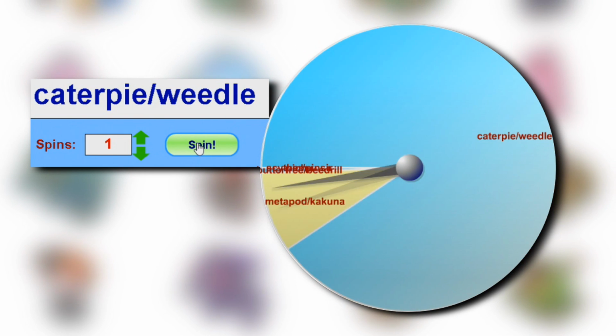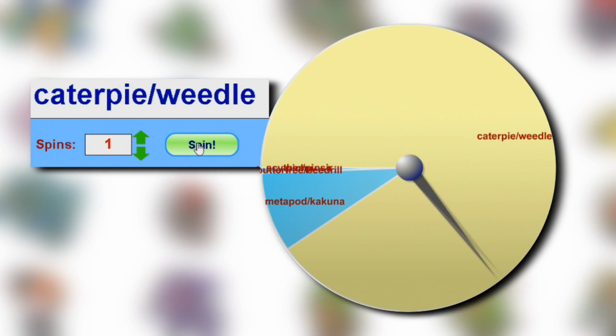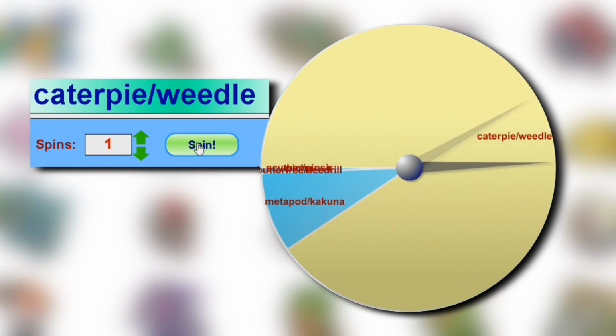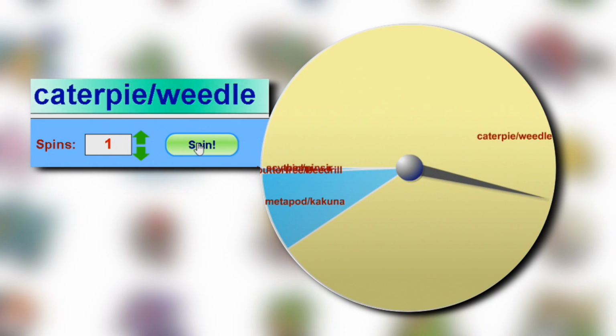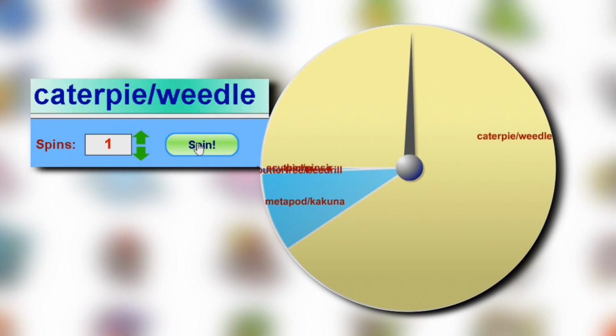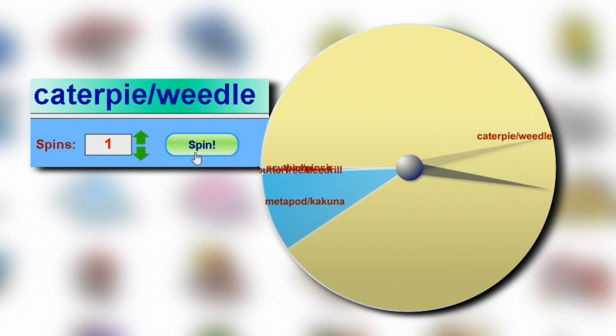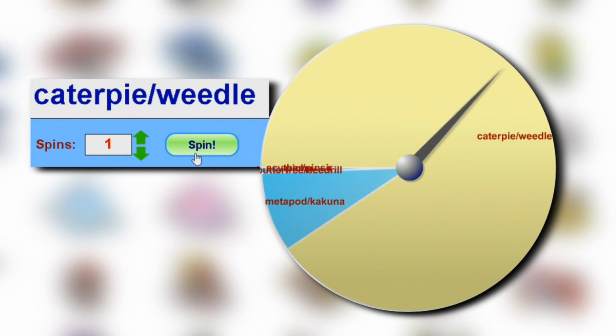Because this is how it works in the game. Every time you encounter a Pokemon, this little spinner here is going to spin and decide which Pokemon you just encountered. Most of the time you're going to get your common Pokemon, but the chances are, the more you spin, the more likely you have of getting an extremely rare Pokemon, guys. This is the same for shinies. It works for both of them. So the moral of the story is, the more you spin, the higher your chances are.